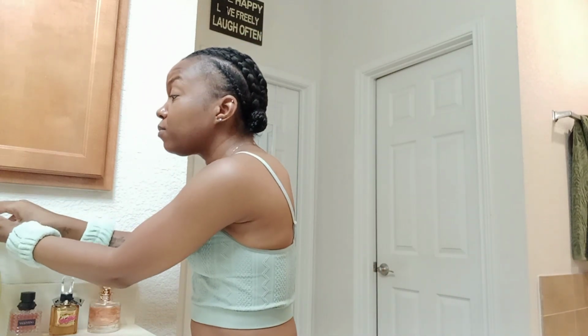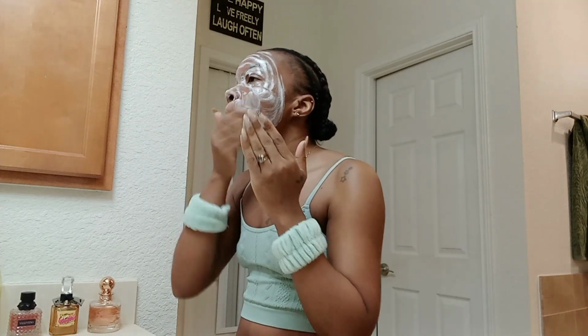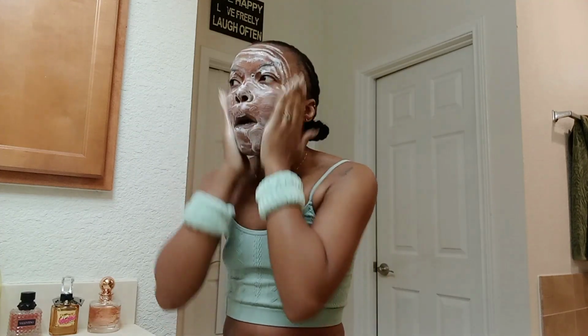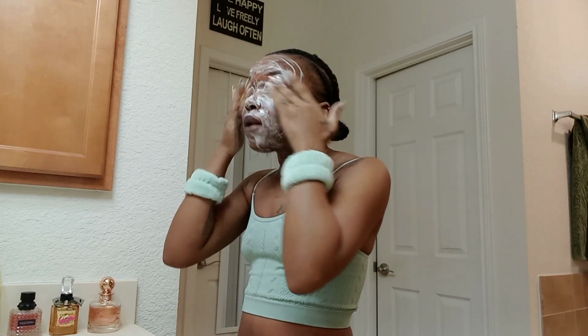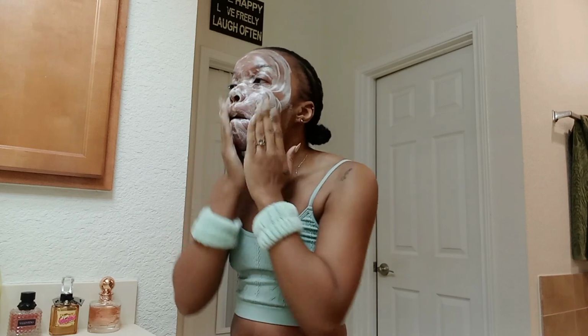So I go in, my first wash, I go in with dry hands, dry face. I get 2 pumps of the baby shampoo. And get everything really clean. Going right in the eyes. And I do the exact same thing in the evenings, whether I have makeup on or not.